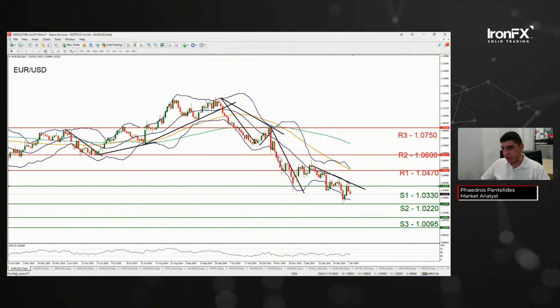Validated as support, broke below, and is acting as resistance. And if you look to the left-hand side of our screens around here, you can see that this particular level has acted as support at a prior point in time. Thus, acted as support, turned, and now may act as resistance. So this would be my R3 resistance line.